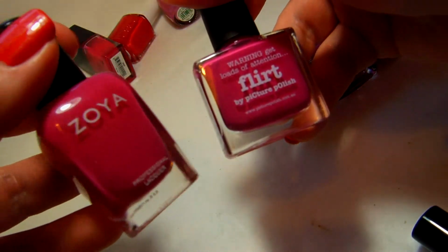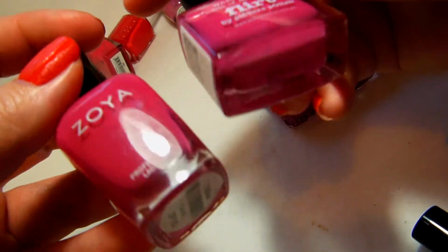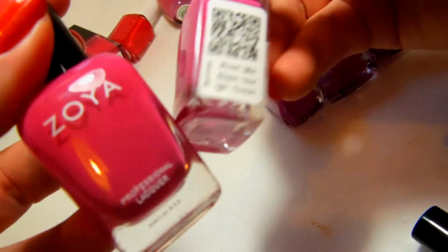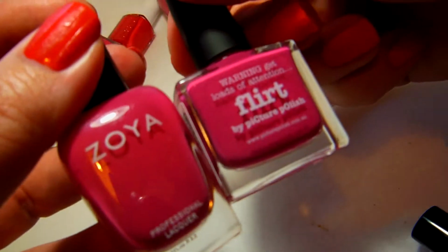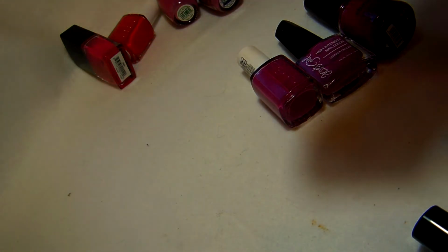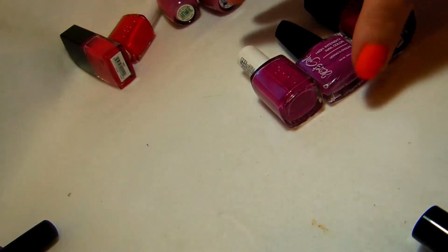So Zoya Dawn, lovely pink, I've used this a lot. Picture Polish Flirt. There is some daylight between these, not a lot. I don't think both really are necessary.